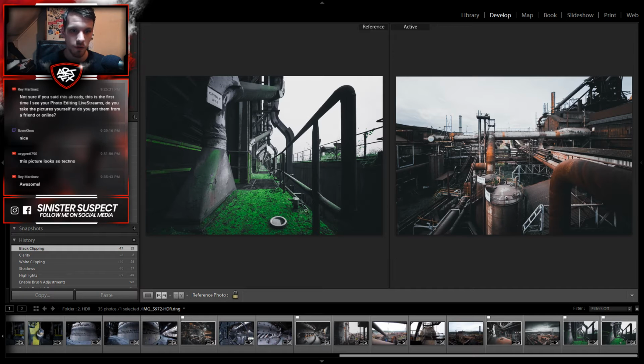So the overall look, the overall edit of this image is still very similar. The contrast looks almost the same as in the one that I just edited. The only difference here is that I took that green color up front, because that's the most dominant color in the photo, whereas the other ones have a much more orange color. So they will still work in a series of photos.